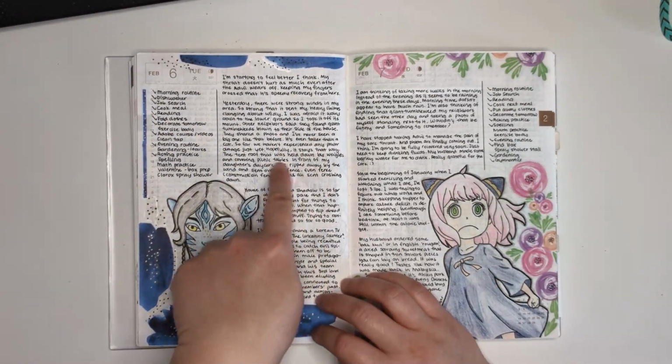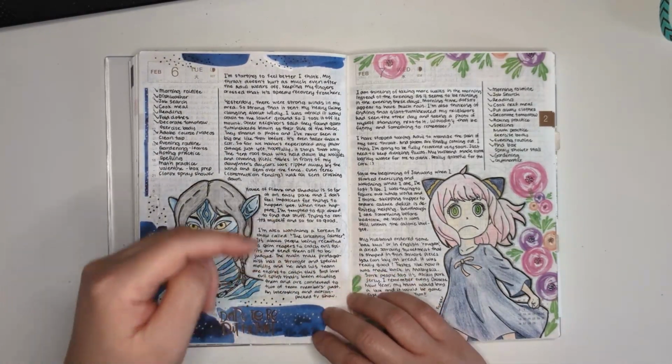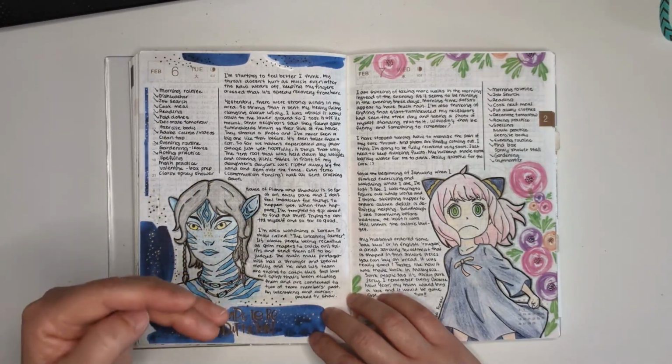For journaling, I wrote about the rain and strong winds we were experiencing, and I read about the flood warnings for Southern California, and it was alarming to say the least.